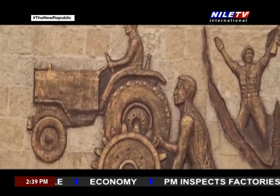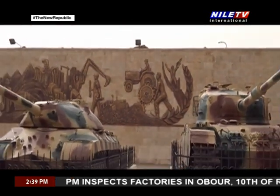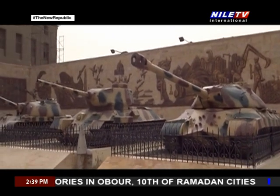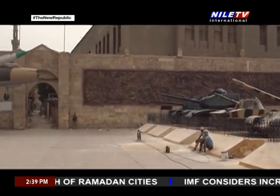Next is the Hall of the Military Uniforms, which illustrates the historical evolution of the outfits of the Egyptian army soldiers, officers, and leaders throughout history, from the period of the pharaohs till modern days.